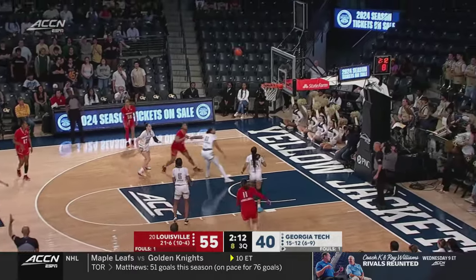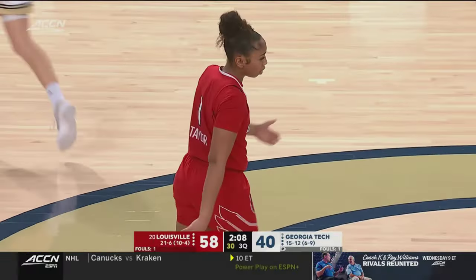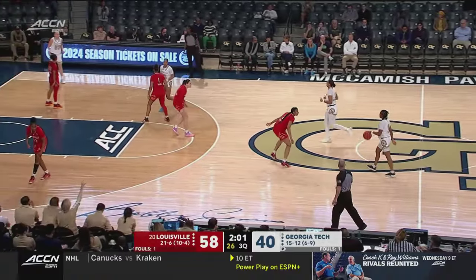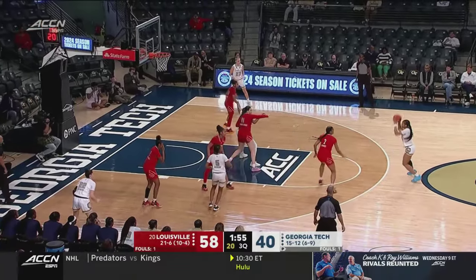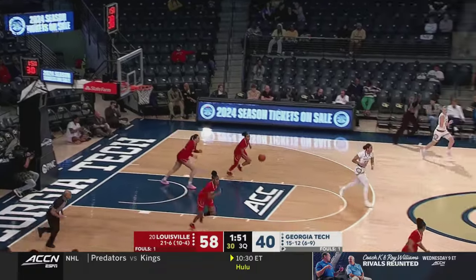Shot clock at 10. Taylor still hot. 26. Had a hand in her face there, too. She had a 4-point play in the first half. That one only counted as 3. And the largest lead now for the Cardinals. What you have not seen from Georgia Tech is production by Kara Dunn. Coach, I think she heard you. She launched the three, but came up wide right.